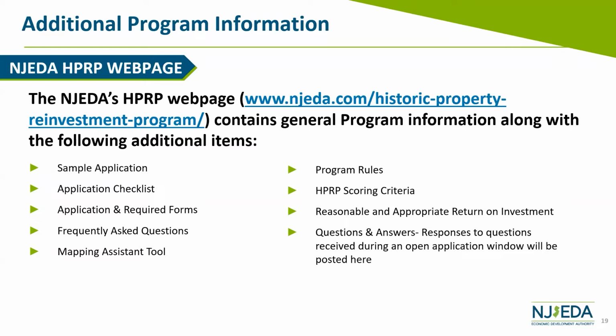Then we have program rules, information on the scoring criteria, and the return on investment, as well as, in any given application window, any questions that are answered will be replied to here.